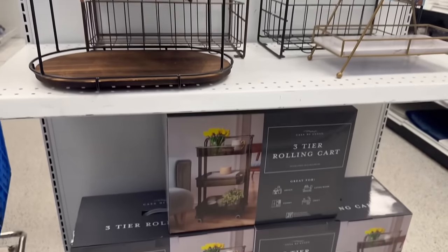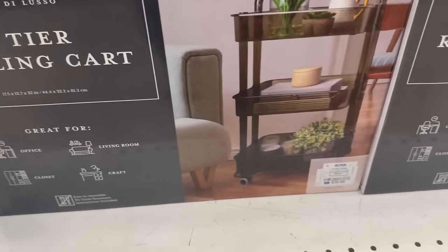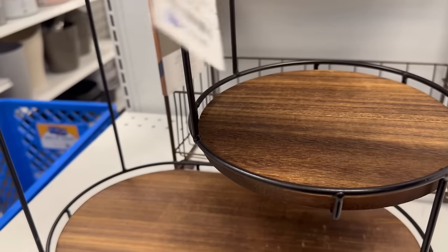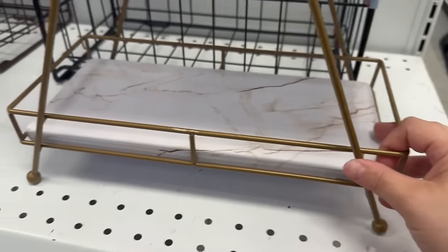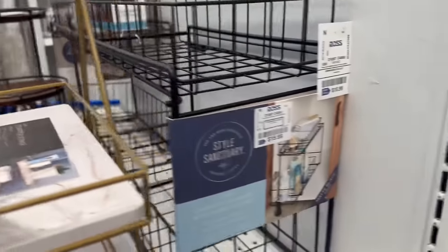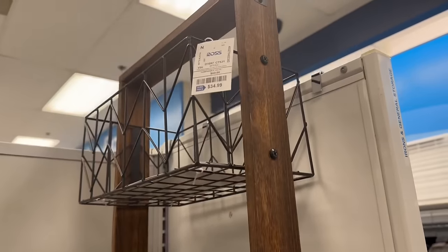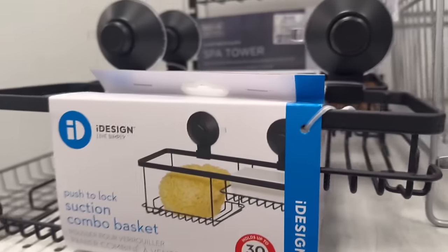Look at these shower caddies. These are pretty nice. This one's $39.99. A three-tier rolling tray or cart. This is really cute too. $14.99. You have this one. This is pretty for $12.99. $9.99 for that one. What is this one going for? $15.99. Oh wow, look at this huge one. This is beautiful. $34.99. I like this. This is cute.